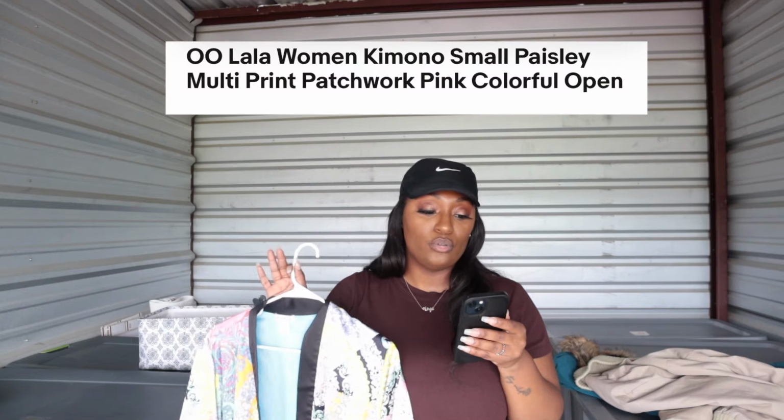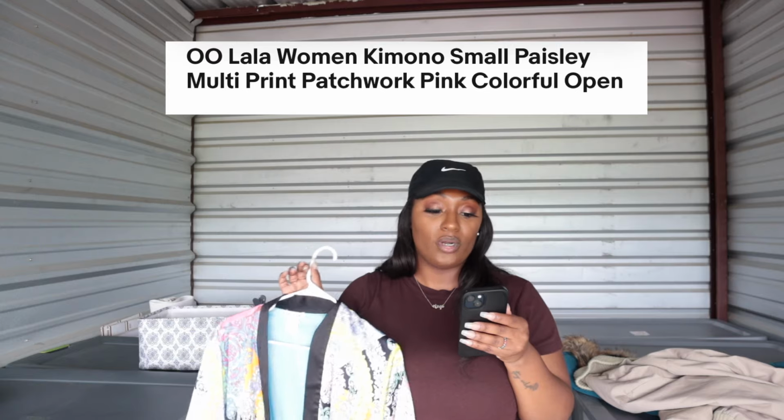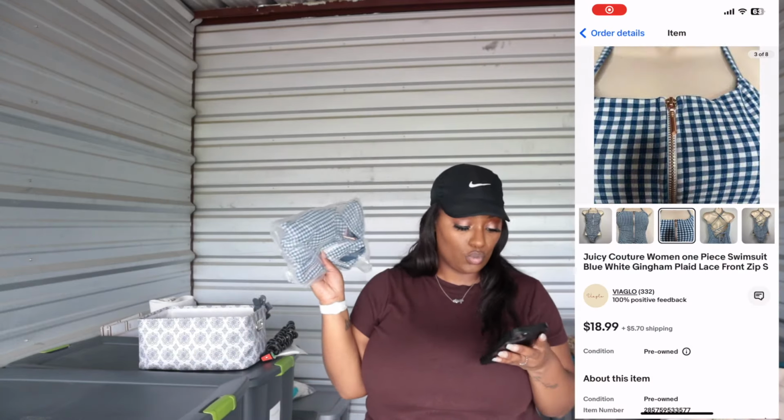But this one was priced at $16.97. They bought it for my full asking price, and this one was titled as Ooh La La Women Kimono Small Paisley Multi-Print patchwork pink colorful open. The last thing to sell on eBay was this Juicy Couture swimsuit.